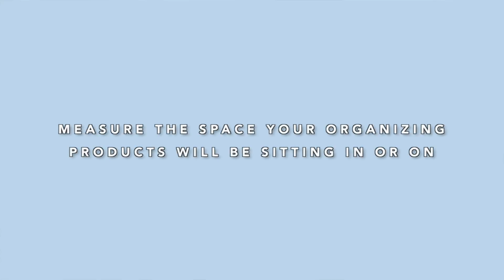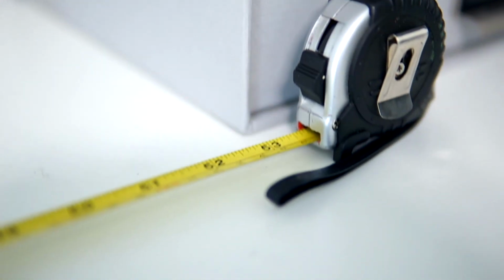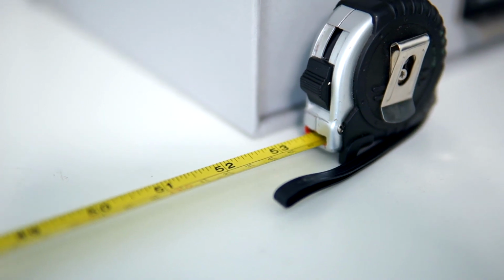So the third simple thing to do before purchasing organizing products is to measure the space your organizing products will be sitting in or on. You gotta measure, guys. I know. It's one of those tedious jobs we just hate to do, especially if you hate reading measuring tapes. I get it. But when you know the exact measurements, you're more likely to purchase the correct organizing products for that space.